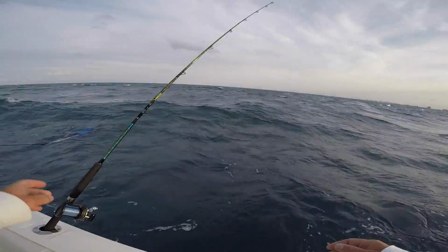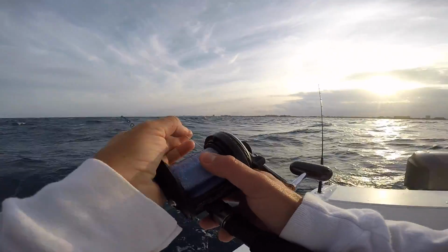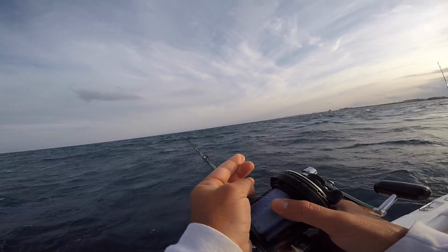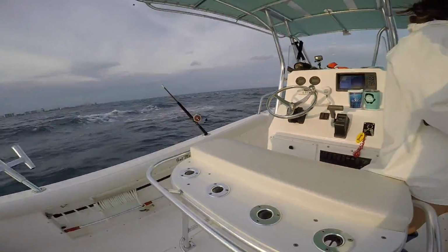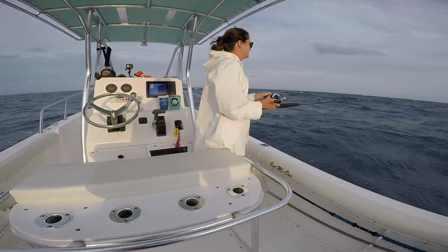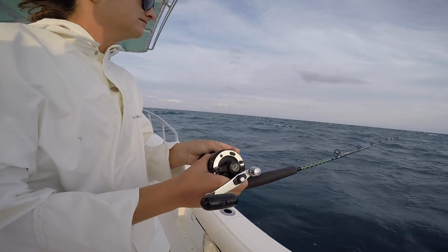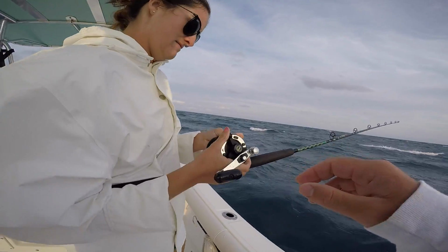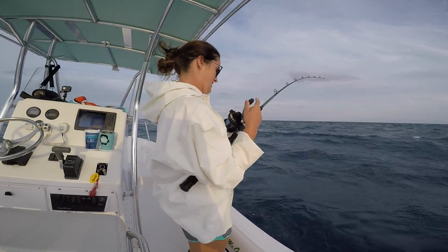Think it was a fish? I hope. I don't know, it sounded too much to be a gog. Here, take it. Is he gone? Oh yeah, that's a fish, isn't it? It's probably eating it. Oh yeah, hit him. Hit him, hit him. Real tight and stick him. Is it tight or no? Oh yeah, you got a fish on.